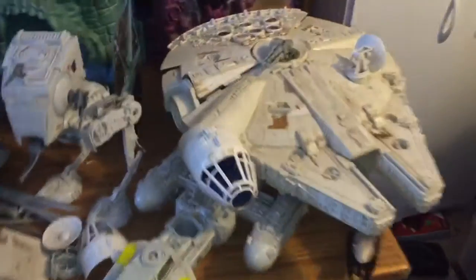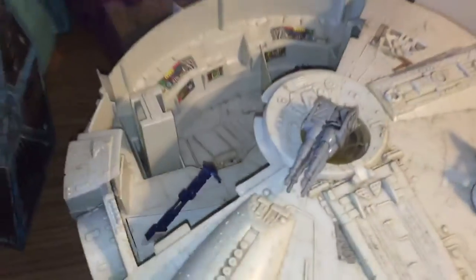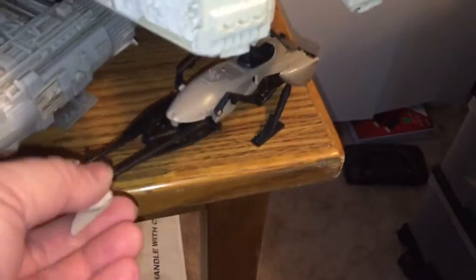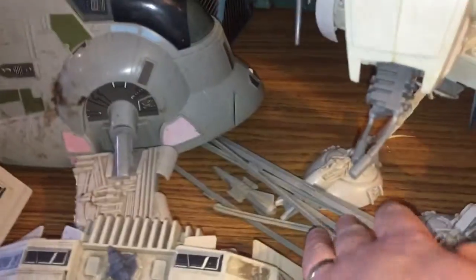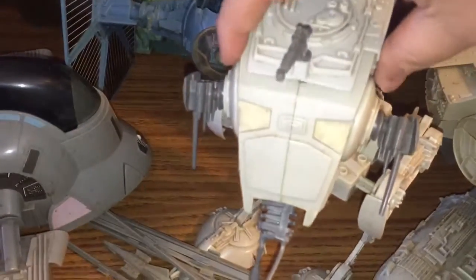So we have the Millennium Falcon, mostly complete. It's not perfect, needs to be cleaned. One of the struts is broken. Let's see here, what else? Speeder bike. A Y-wing that is missing a lot, unfortunately. Here's some of the Y-wing parts back here. A couple extra pieces for the Millennium Falcon. This is great. AT-ST. I've wanted one of these for a while, so it's awesome to finally get one. TIE Fighter. Oh yeah, He-Man stuff.